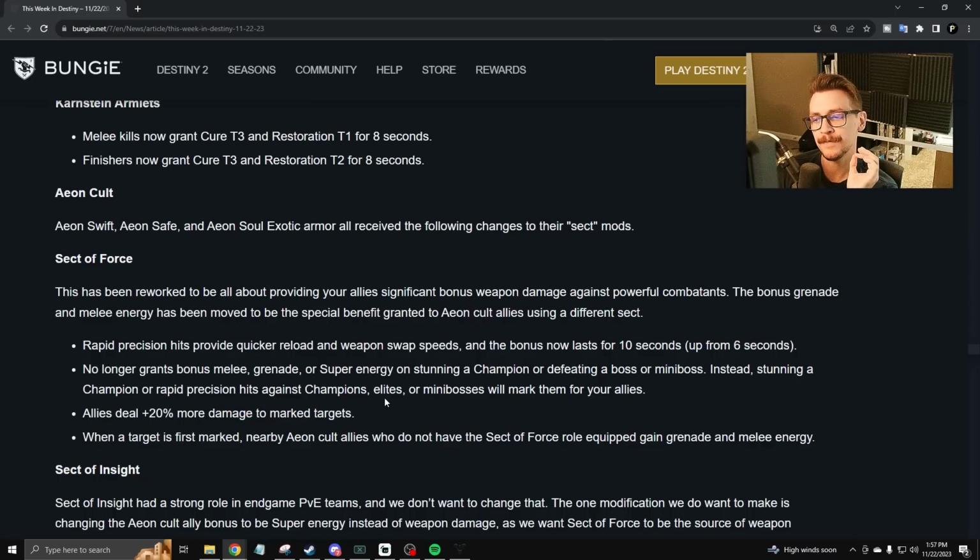Interesting. Only champions, elites, and mini-bosses, though. Okay, that is smart. Because adding bosses to that paragraph would be probably too much. When a target is first marked, nearby Aeon Cult allies who do not have the Sect of Force role equipped gain grenade and melee energy.